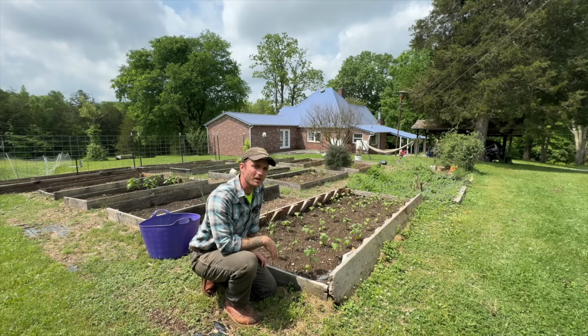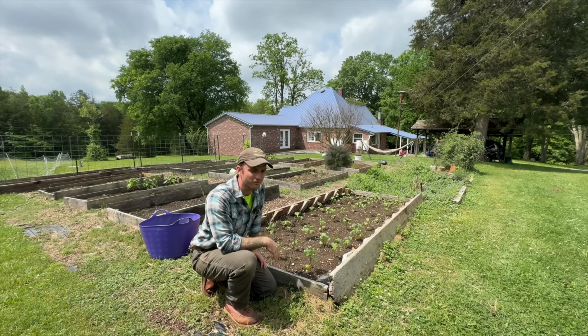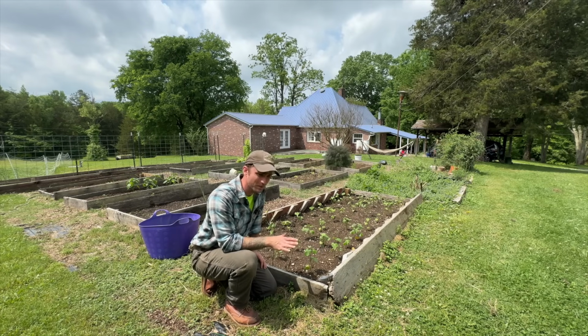We may or may not plant squash later in the season, maybe July or August, kind of a fall harvest for our squash. As many of my longtime viewers know, we've dealt with squash bugs every single year that have just utterly destroyed our squash crop about halfway through the first part of the season. So we're going to try something different.